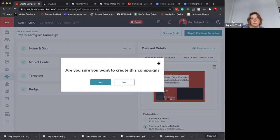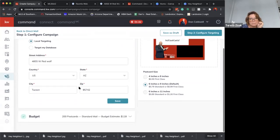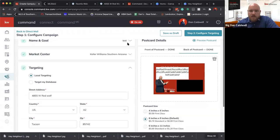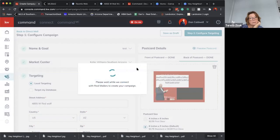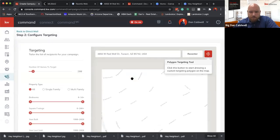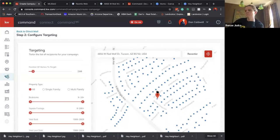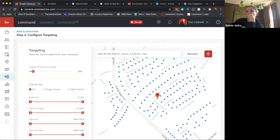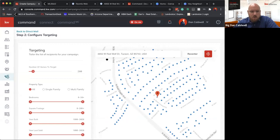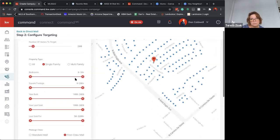Well, before you do that, show her how she can actually take out a few people in that neighborhood when she does that targeting. I thought that was really cool that they showed us that yesterday. Yeah, I think you can't do that from this step. You got to do it from the configure targeting. So it's creating the campaign. Here's your targeting. Yeah, there's the house. Did they record that yesterday, Teresa? Yeah, as soon as she gets us the recording, she'll share it to us. Oh, then you can take away people.